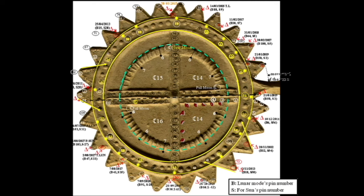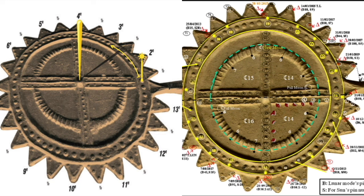To use the disk as an eclipse calculator, 6 pins are required, corresponding to the following positions. 1 for the position of the Sun, which moves counterclockwise, on the outer circumference with the 58 dots, 1 position per approximately 6 days. These dots are numbered with yellow.